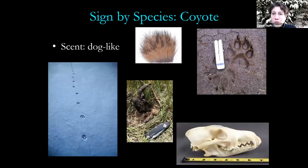Okay, it looks like I have another question. So somebody asked, do deer have winter coats? So their fur does get thicker like a lot of other species.